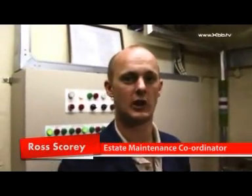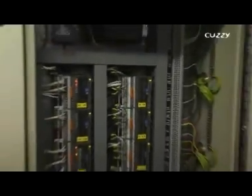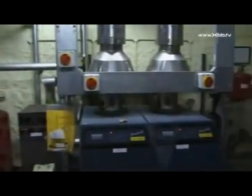Hello, I'm Ross, Castle Maintenance Coordinator at Leeds. We're in the Gloriette boiler room. This boiler room is controlled by our building management system. The purpose of the system is to look after the fabric of the building and our artefacts. We need a constant humidity level throughout the building to stop the fabric and the timber swelling up and damaging it.